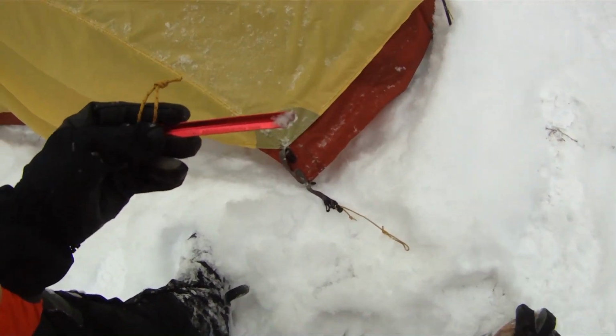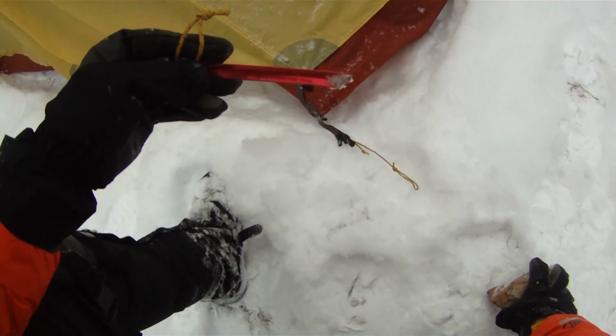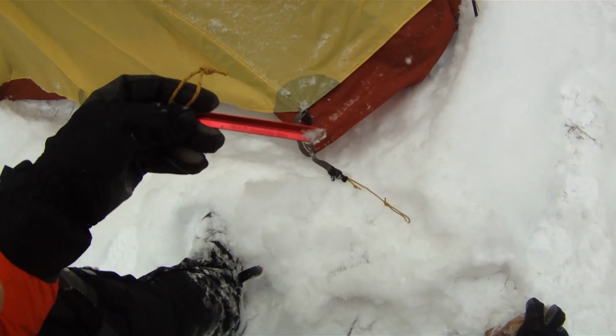MSR Groundhog stake broke right in half. I guess it's had some hard ground and it's pretty cold out here, but these are usually pretty good, but yep, it happens.